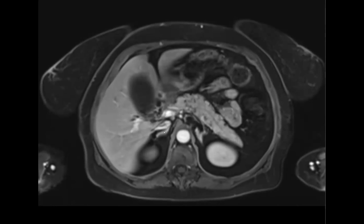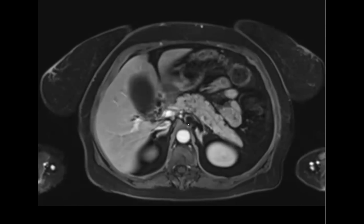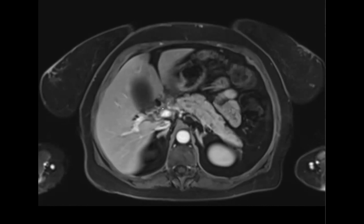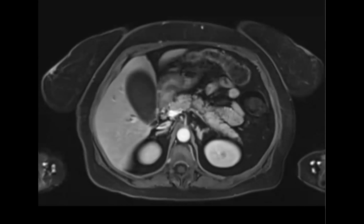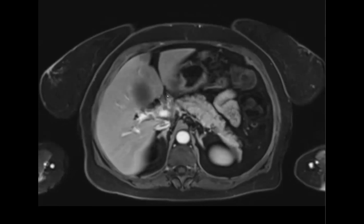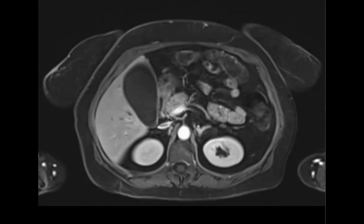So in this case, the right side is protected. The right portal vein, hepatic artery, and bile duct are also all not interfacing with the tumor. So the right side can be preserved, and they could do a left hepatectomy and remove the tumor. That was one part of this case, which is staging the vascular involvement to see which side could be the future liver remnant.